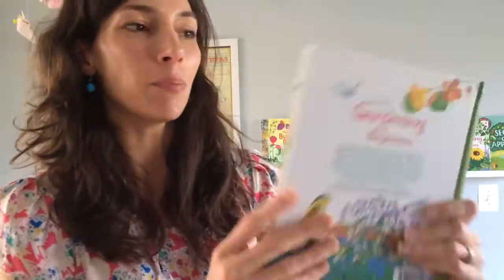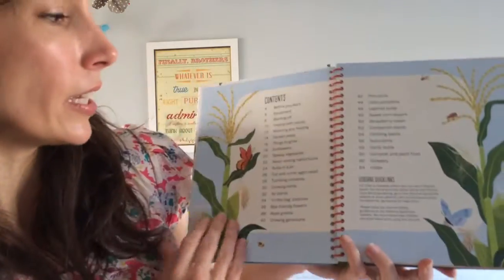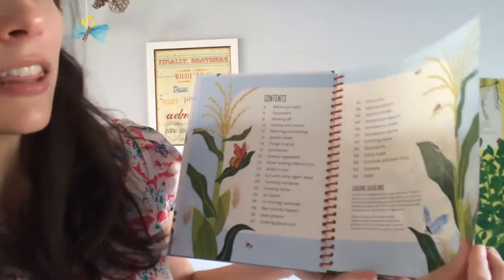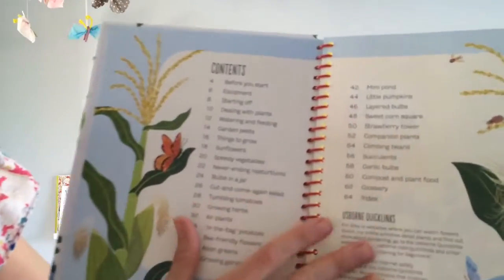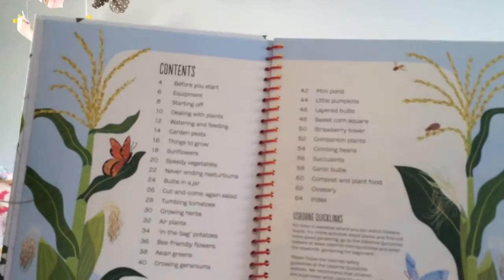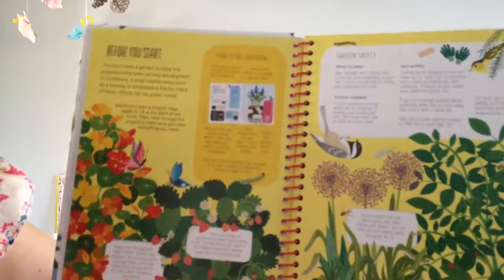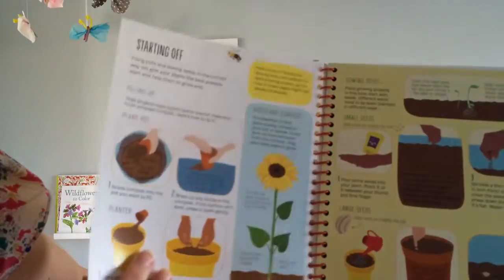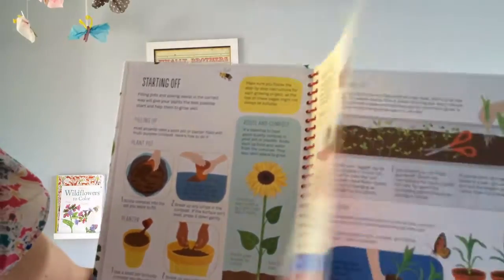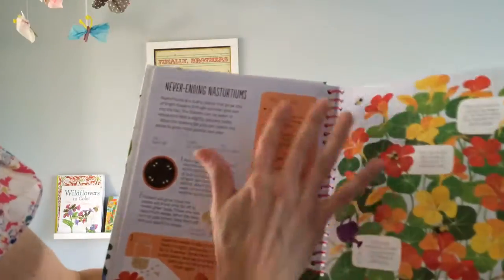Gardening for Beginners. It's beautiful. It's got a covered spiral binding, and inside it's really beautifully illustrated and very thick, almost like shiny laminated pages. And can you see the contents here? It's going to be everything that your child needs to learn what it takes to garden. It starts with all the equipment you need and how to prepare your soil, and then takes them through garden pests, and in here we have different projects.